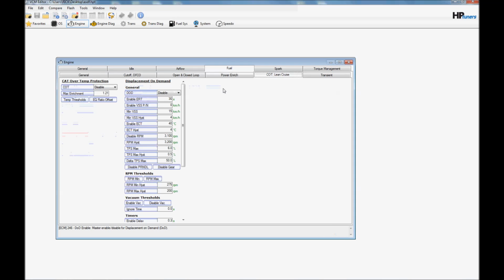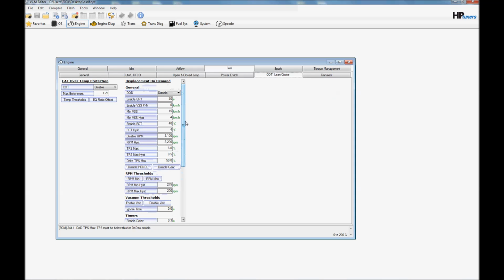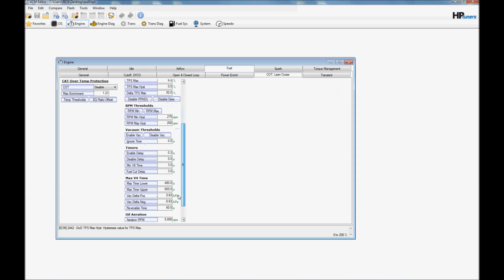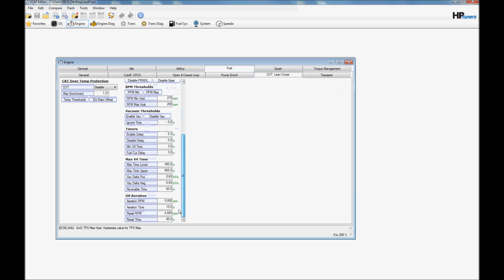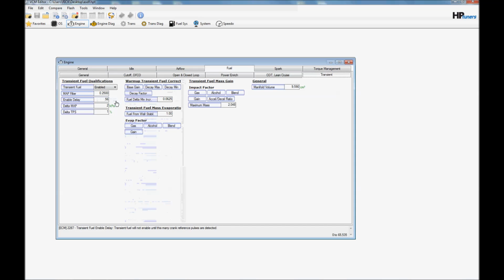COT, lean cruise, nothing really exciting going on here. If you have an automatic transmission Camaro with a V8, it'll have displacement on demand. I don't like that stuff. That's why I have the manual, because the LS3 doesn't have any of that. So I'm not going to talk about it because I don't know anything about it anyway.